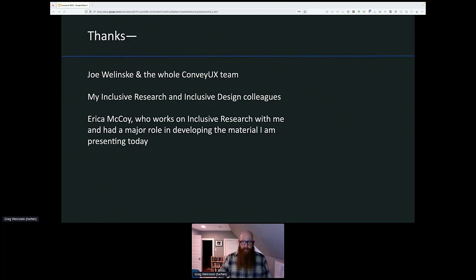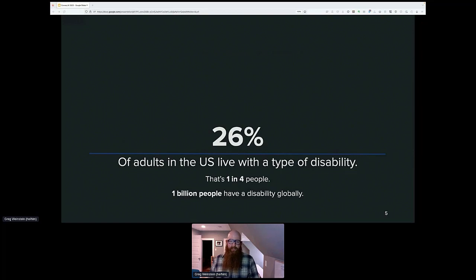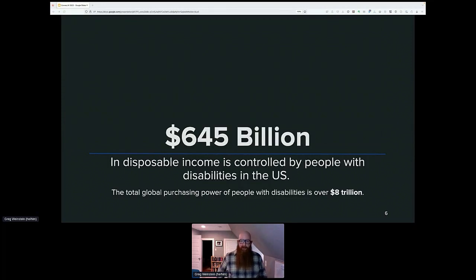Starting out with the claim, the principle, the assertion that all user research should be inclusive. And we'll start with some cold statistics. Let's get these out of the way first. These are the things that we often have to cite when we need to make a business case for accessibility, for why we need to do work that takes into account the needs of people with disabilities. A CDC statistic: 26% of adults in the US live with a disability, 1 in 4 people, and that's estimated to be in the neighborhood of 1 billion people globally. A lot of people. And $645 billion in disposable income is controlled by people with disabilities in the United States.